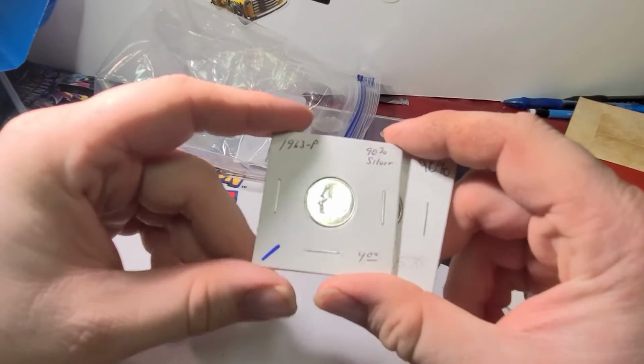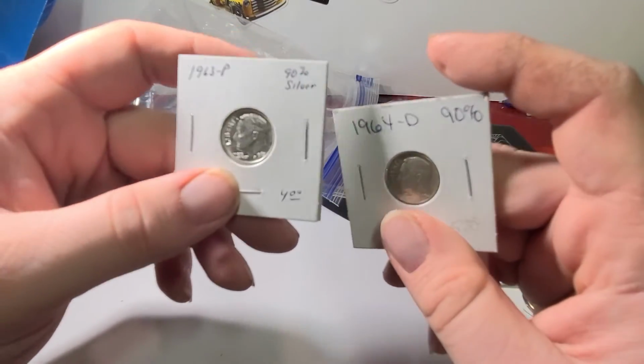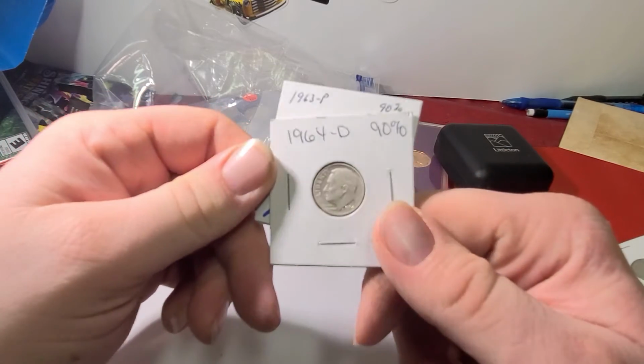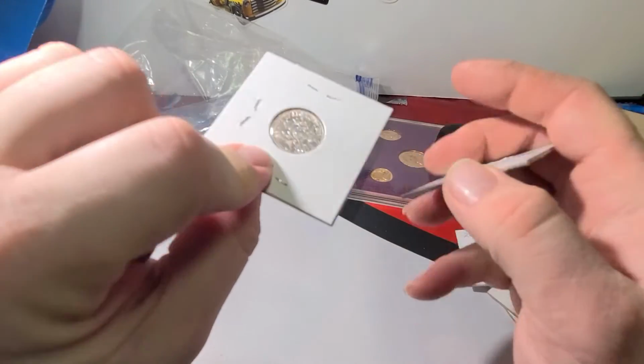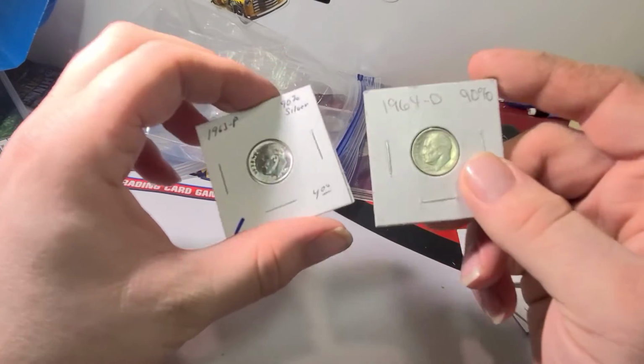Next, these I've actually paid $2 for. These are 90% silver, 1963P and a 1964D Roosevelt dime. Pretty cool. These are probably going to go in one of my books.